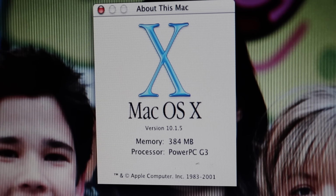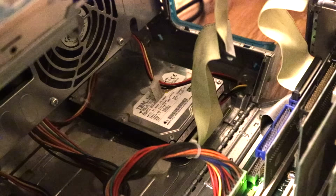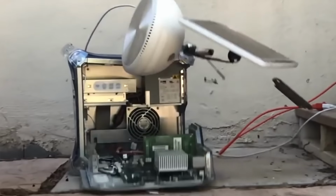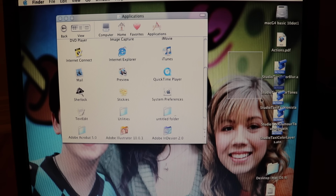It is running Mac OS X 10.1 Puma. Because it didn't come with a hard drive, so I used the hard drive I got out of the Power Mac G4 I destroyed, and I didn't wipe it before I put it in. But it still works with it. Even has all the previous data and apps.